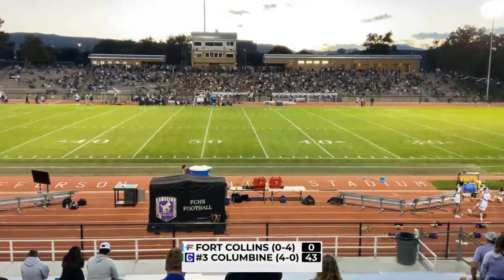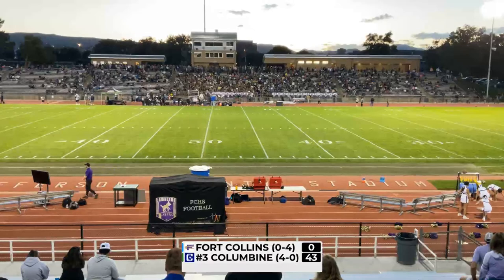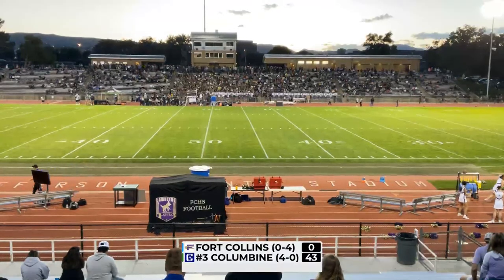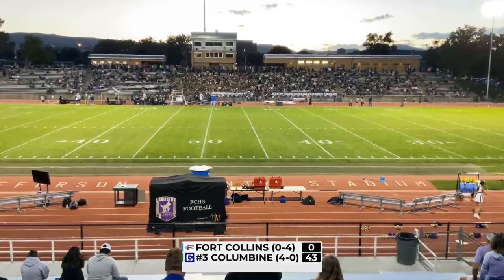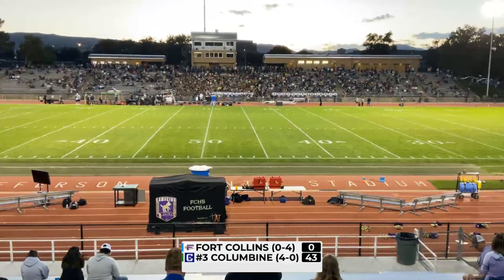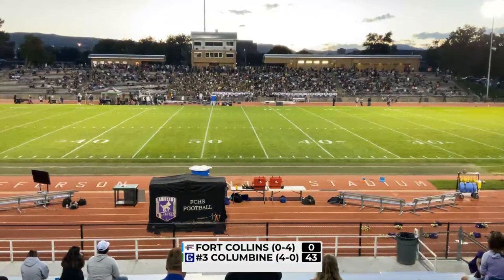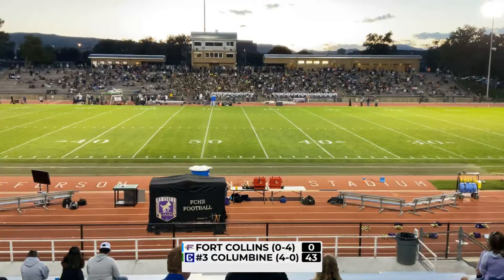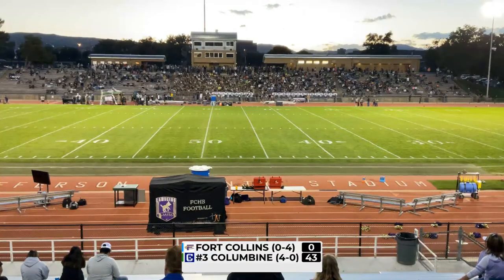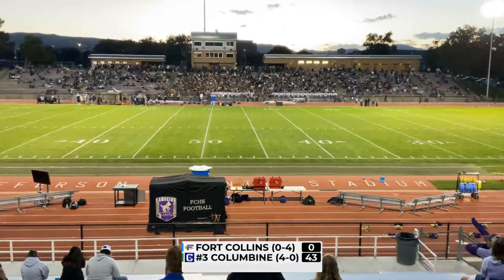I think there's the traditional 4 high schools in Fort Collins. I think Rocky has 1 win. Fossil Ridge won last week. And we have not won, of course, and I don't believe Poudre's won a game either. So of the 4 traditional high schools, there is 2 wins among all 4. So the city's wide open, and I think Fort Collins can make a run at it.